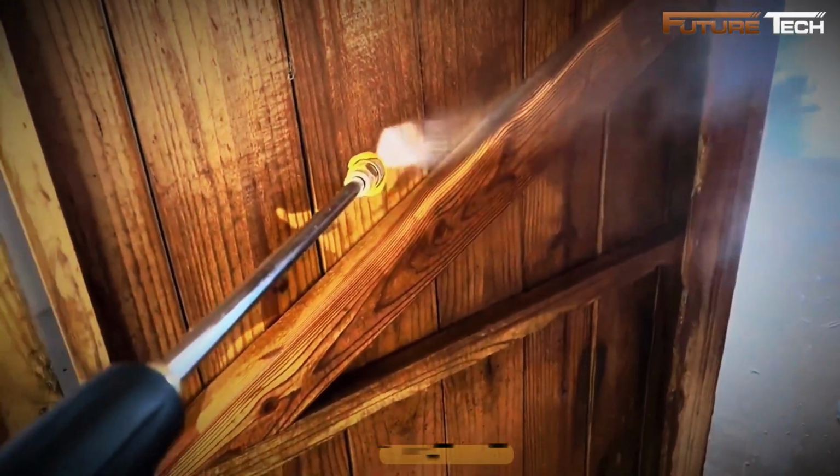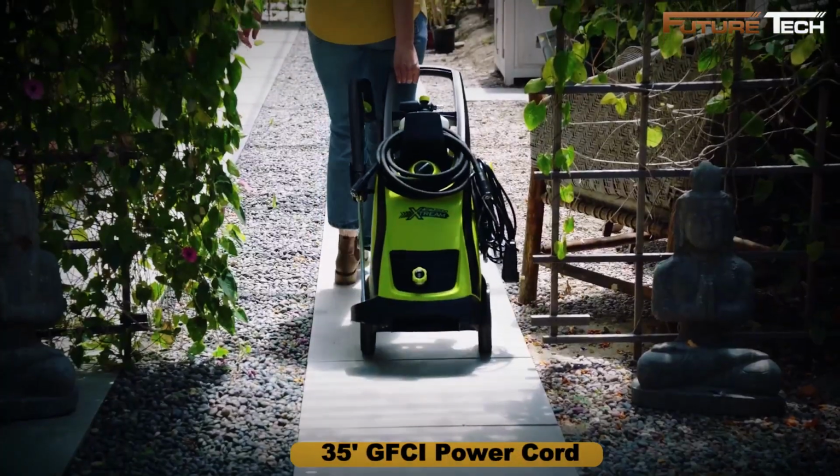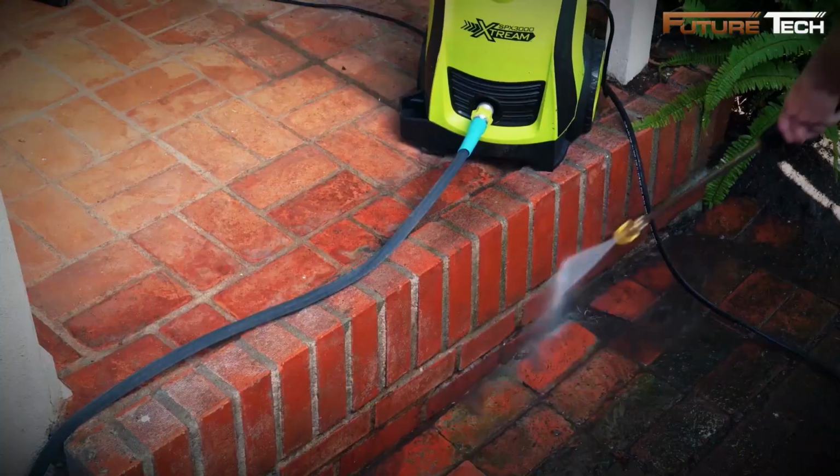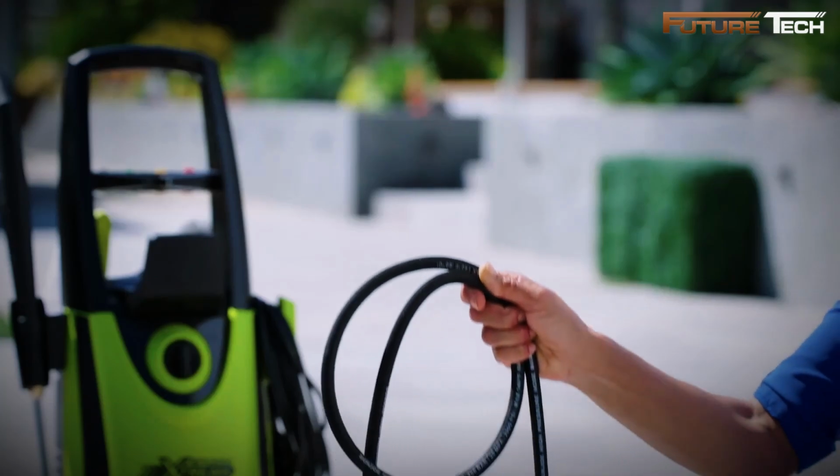Included in the package are several useful accessories, including a 34-inch extension wand, a 20-foot high-pressure hose, a 35-foot GFCI power cord, a garden hose adapter, 4 quick connect spray tips, and a needle cleanout tool.